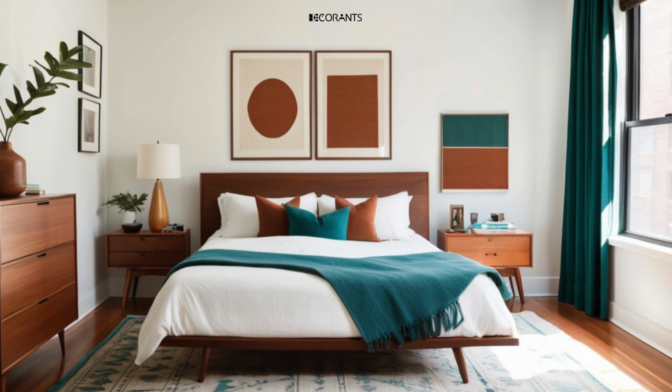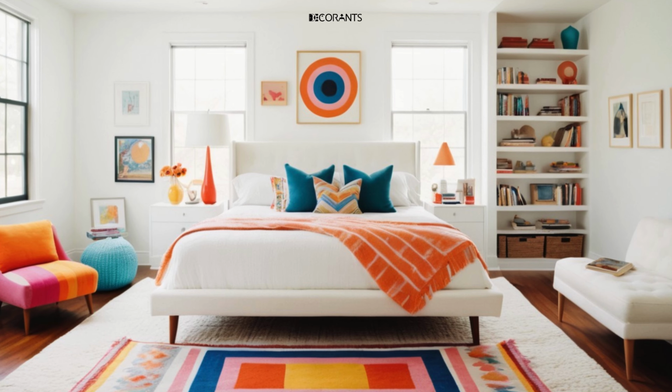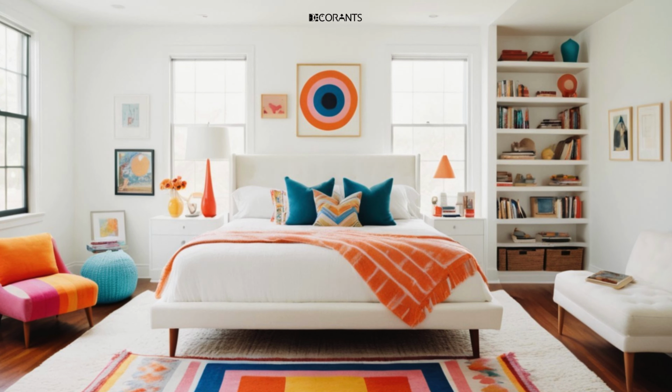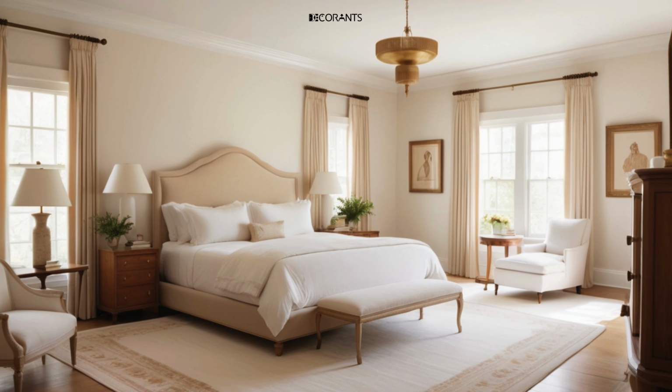Minimize clutter. Clutter can be visually distracting and disrupt the sense of peace in your bedroom. Keep surfaces clear and maintain organized storage for a clean and calming aesthetic.